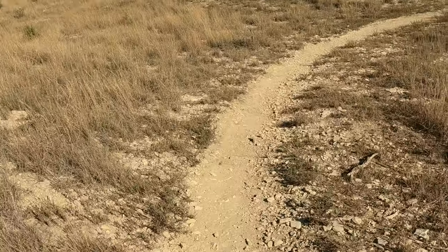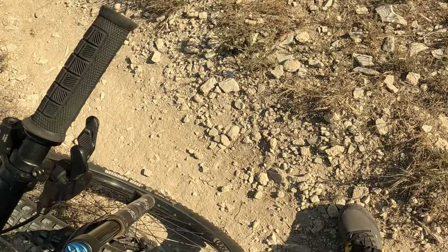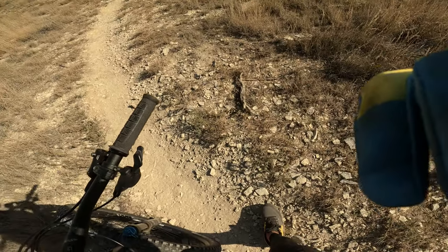Had to stop here because we have ourselves a tarantula. Look at that. That is so cool.